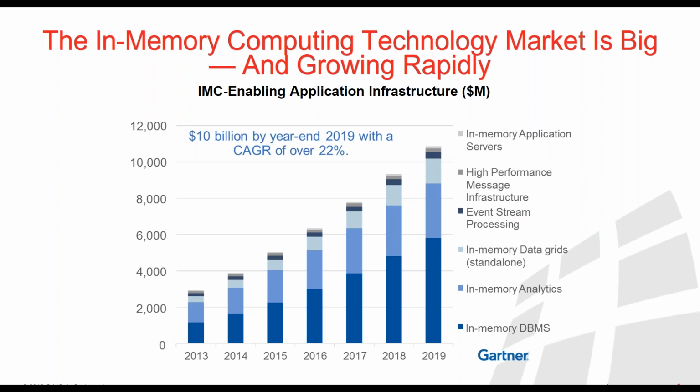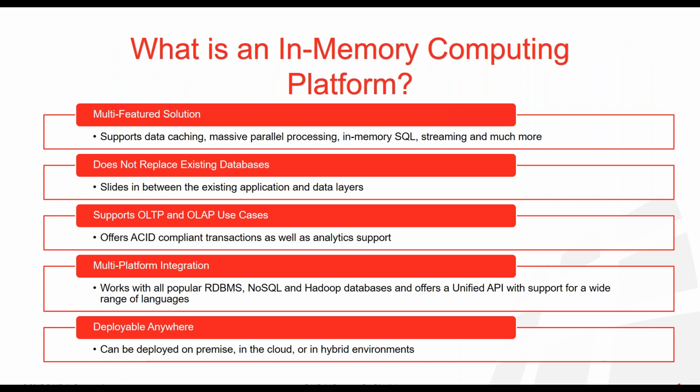And that's all interesting. What we have at GridGain and Apache Ignite is an in-memory computing platform, which is a multi-featured solution. It's a data grid, compute grid, in-memory SQL grid, streaming grid, service grid, stuff like that. So it's not just a single in-memory product. It's a group of in-memory components that are tightly integrated. One thing that we do is we slide between an existing application and a data layer, which is something that Rachel will talk about in more detail, and provide support for a variety of use cases, including transactions and analytics.